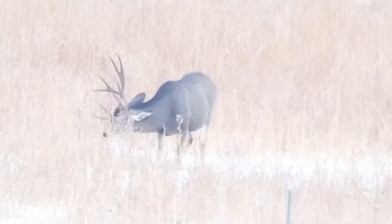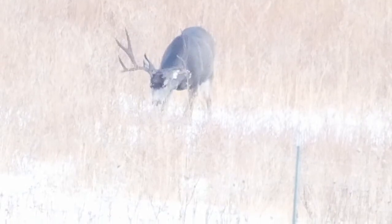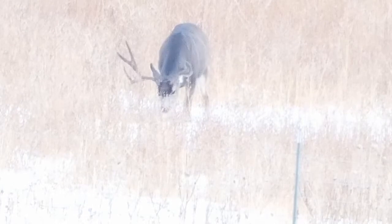And yeah, my wife was with me this day too, and we're talking about this buck and how cool he is, and looking at some other bucks off in the distance too.